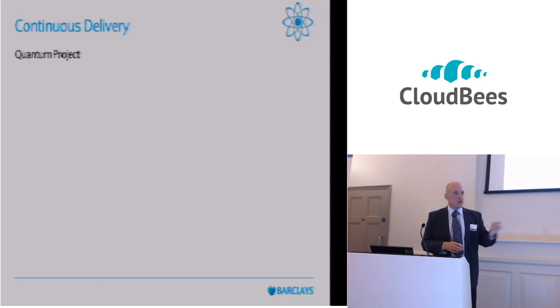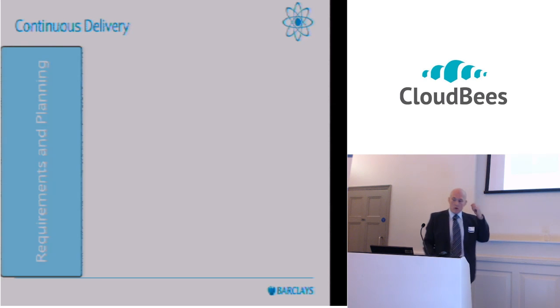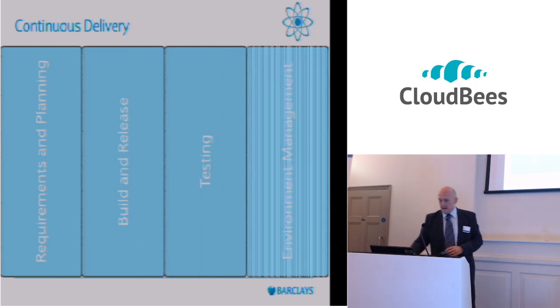So as part of these initiatives to fix the service outages and stuff like that, they introduced a project called Quantum, and this is where I joined Barclays 18 months ago. So the project was given 4 areas to look at: requirements and planning, build and release, testing, and environment management.